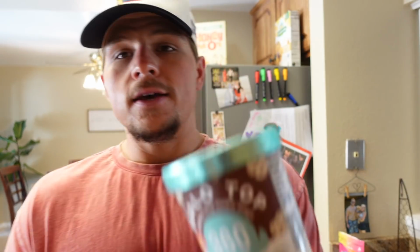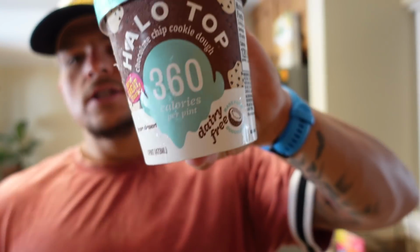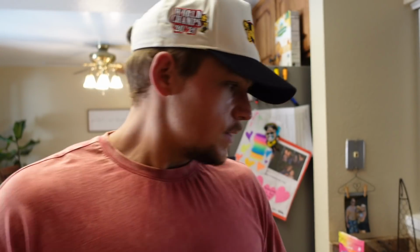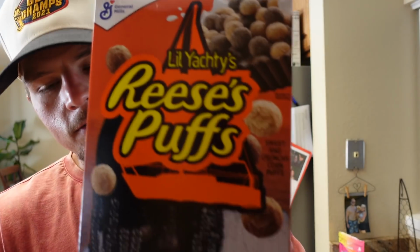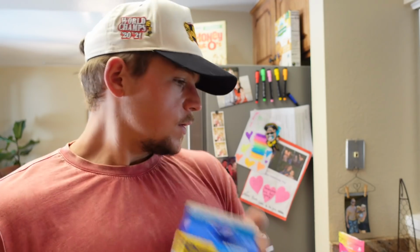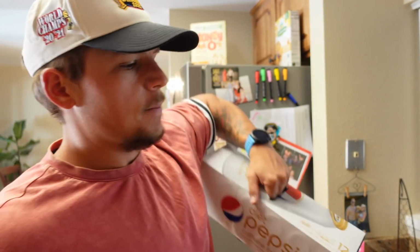And then I got 3 of these Halo Top. This is the dairy-free chocolate chip cookie dough, so I got a few of those. I got a little bit of bread and sandwich meat for sandwiches. Got some apples. Got a few packets of Uncle Ben's Ready Rice. We got some Reese's Puffs for a little bit of a snack. Some honey, almond milk, and last but not least, some caffeine-free Diet Pepsi.